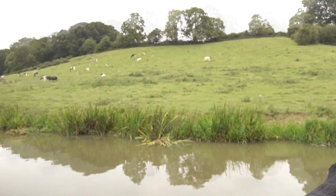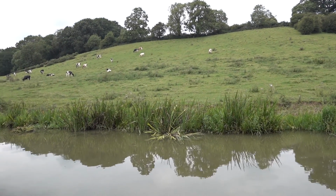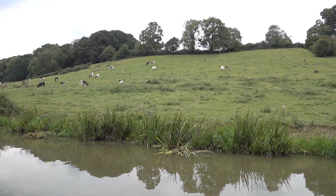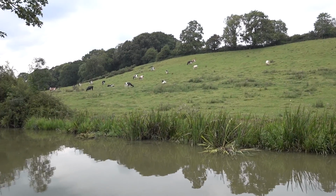Hi there again, I'm moored up here, just a couple of miles south of Foxton Locks, which I'll probably take on tomorrow if the weather's okay. And just behind me in this field, I'm going to refocus the camera. Just behind the boat there's this field of cows, and they were right down by the water earlier, mooing quite a lot, and I was hoping that they wouldn't stay there. They seem to have wandered halfway up the hill, so hopefully they won't make too much racket tonight.